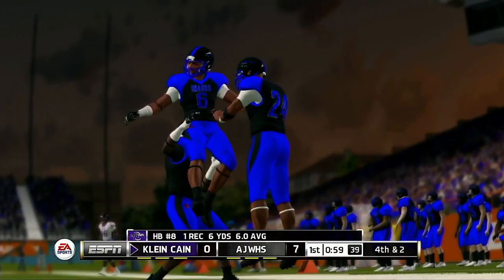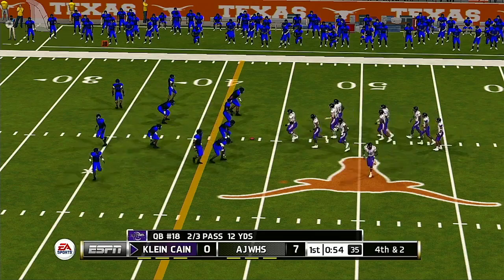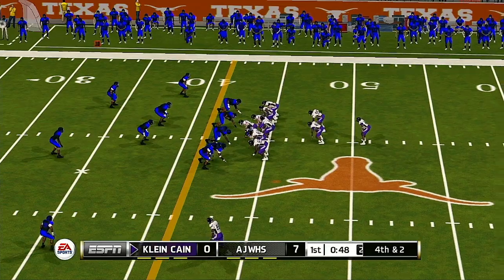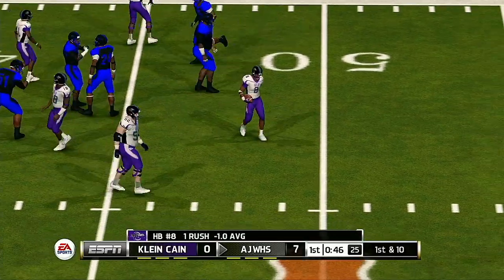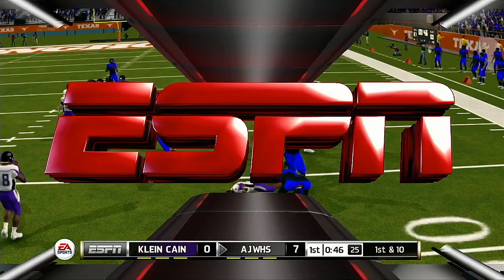Nice gain, but not enough for the first down. Yeah, that's a nice play there. They did everything right except get enough yards for the first down. Not quite enough for the first. Looks like they'll turn it over on downs. You know what? I think they still made the right call there.